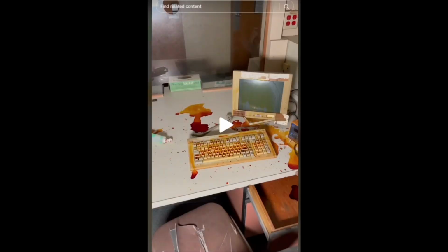Okay, so in this video I'm going to be reacting to TikToks that are about abandoned places and things. This first one is an abandoned hospital and there's a bunch of stuff left there, and on the desk it looks like blood, but I don't think it would be blood. I don't think they would do that, but I don't know. Who knows what it is, but yeah, let's play the video.